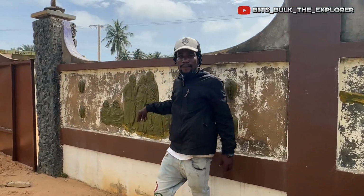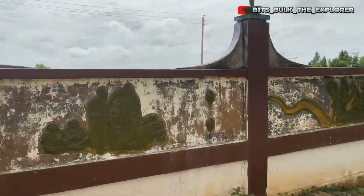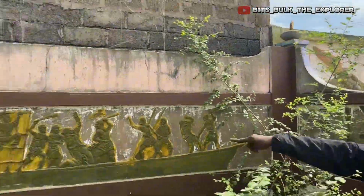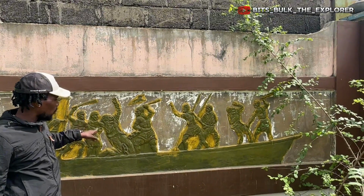This next one shows slave merchants checking and molesting a black slave woman so they can take her to a room to rape her. This next one shows slaves fighting and rebelling against the slave masters. This next one shows slaves fighting on the small boat, preventing them from being taken into the big ships and being shipped to European countries.